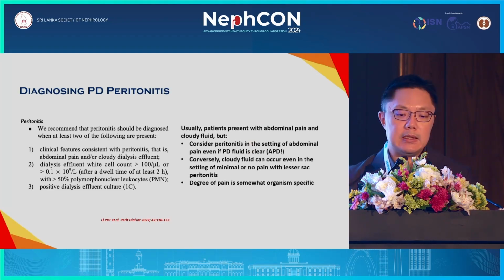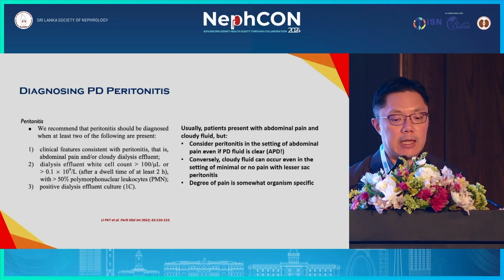However, I do need to highlight that while patients may present with abdominal pain and cloudy effluent, we need to consider peritonitis even in the setting where the PD effluent is clear. This is because of patients not having an adequate dwell, and so you might not see a cloudy effluent, especially in patients on APD. Conversely, cloudy fluid can also occur even in the setting of minimal or no pain, such as in patients with a lesser sec peritonitis. And really, the degree of pain is very organism specific. Patients with Pseudomonas peritonitis tend to present with a lot more symptoms, whereas patients with TB peritonitis may actually be asymptomatic in the beginning and at the onset of peritonitis.